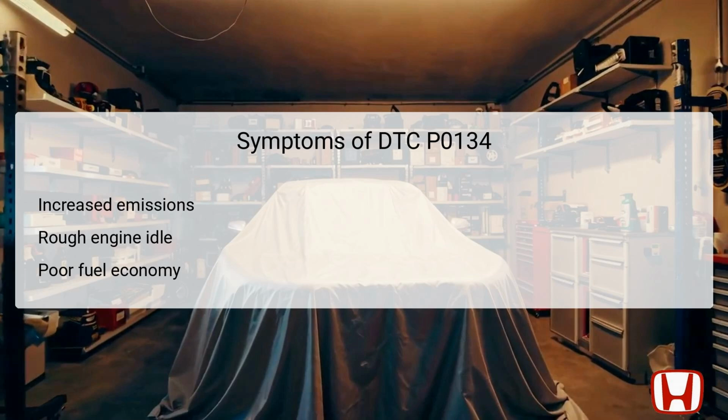The check engine light, MIL, may illuminate as a direct result of this fault, urging immediate attention. If observed, these symptoms suggest that it's time to troubleshoot the AF sensor and its heater to restore optimal engine function. Such inefficiencies can not only affect driving comfort, but also contribute to more significant mechanical issues down the line.